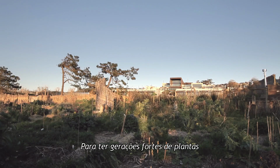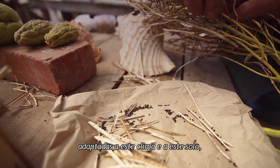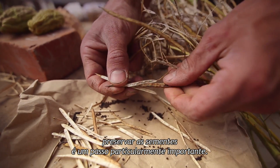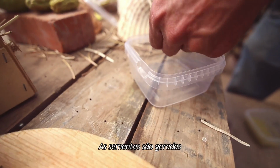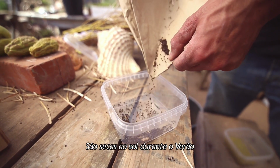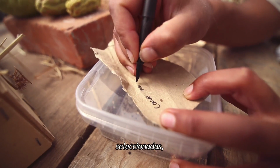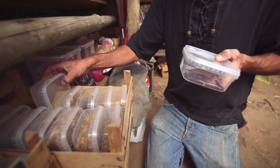To have strong generations of plants adapted to this climate and to this soil, seed saving is a particularly important step. The seeds are produced at the end of the cycle of the plant. They dry in the sun the whole summer until we harvest them, select the best ones, clean them, and then keep them to sow later.